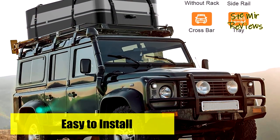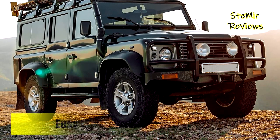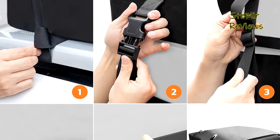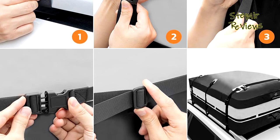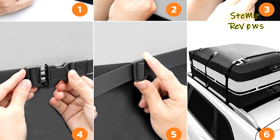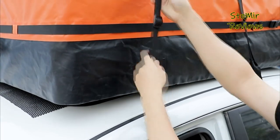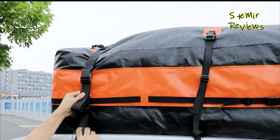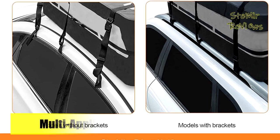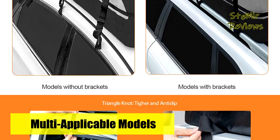To fix the cargo box for the car rooftop, you can tie the straps on the side crossbars, rails, roof rack, or basket directly, or use the included 6 door hook straps to attach under the door's rubber seal gasket. Maelstrom roof bag has 10 perforated fixed buckle straps, which are tear resistant. Its special binding method increases the friction of the straps and fixes the rooftop cargo carrier more firmly on the car, so that you don't worry your luggage bag for the car roof will fall off when traveling at high speed.